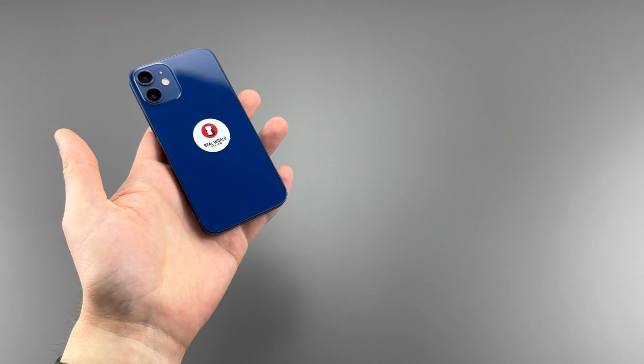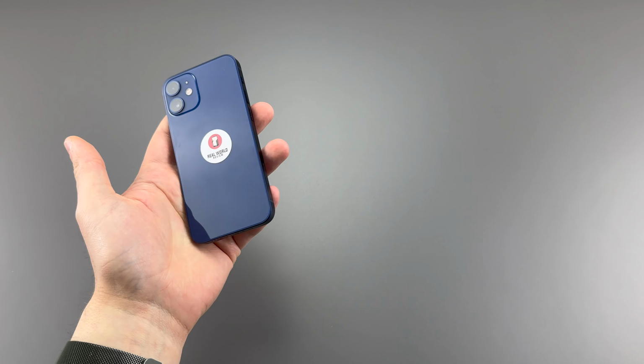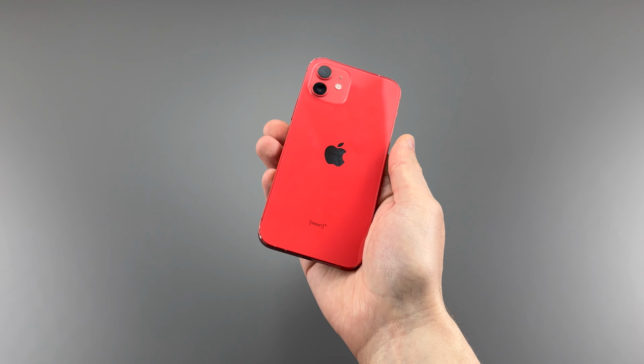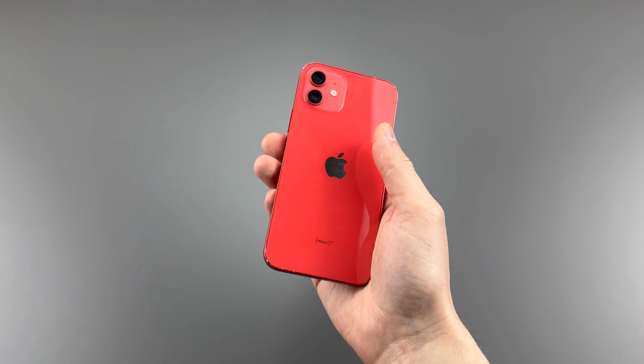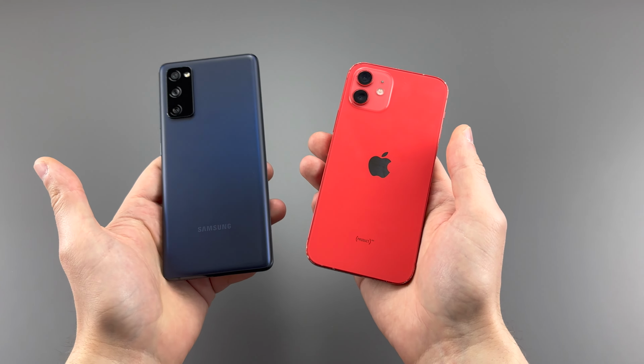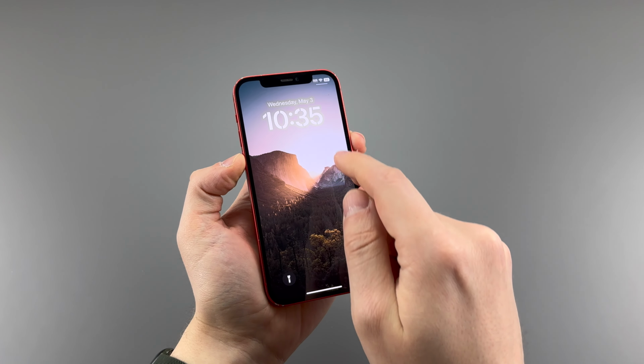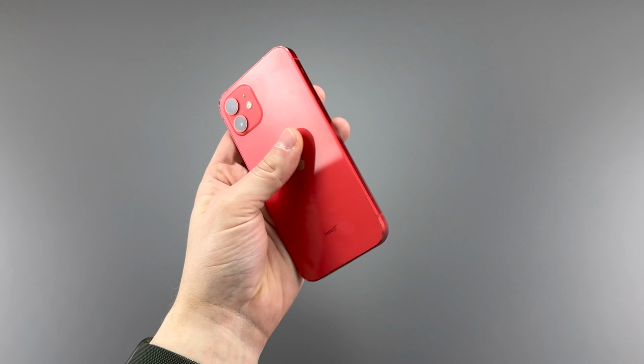With that said, I think the iPhone 12 mini is a true gem, but for those that want a compact phone and don't want a phone that small, the iPhone 12 is your go-to on the Apple side. With all that said, I am glad to stop using this phone and go back to reviewing some Android phones. And that's it for my review of the iPhone 12, the benchmark for good iPhones.